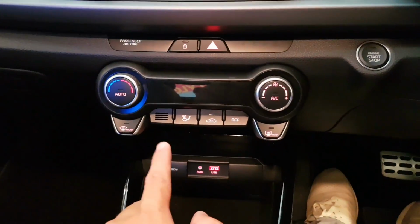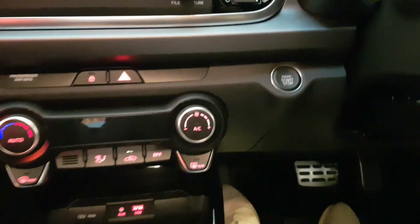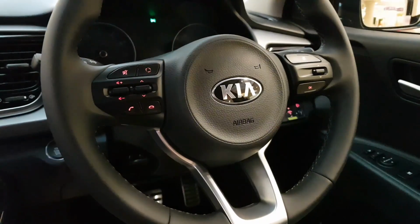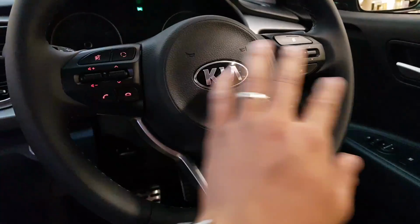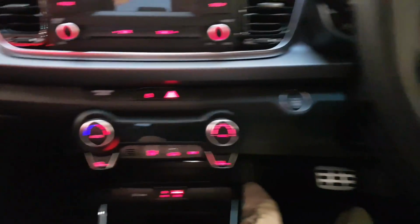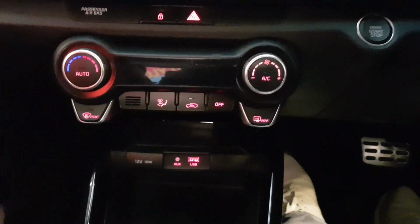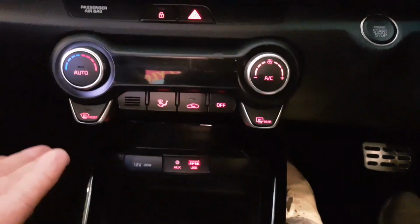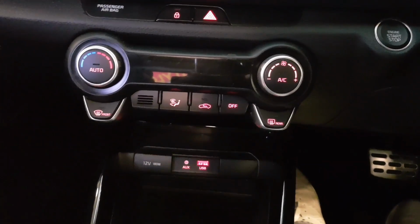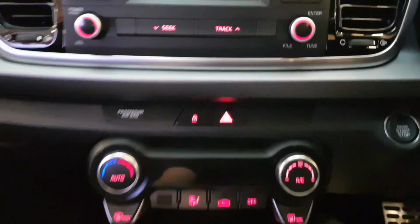You get dual zone, single zone climate control. There's a push start as well. And the steering wheel feels pretty alright. There's leather wrap, and then you have all the button controls over here. As for here, this looks pretty cool actually, like a PlayStation joystick. What we have here is pretty straightforward. It's a climate control unit. Yes, it is a single zone climate control unit.